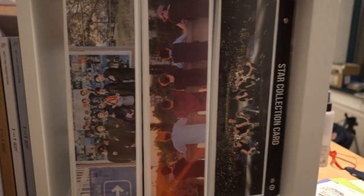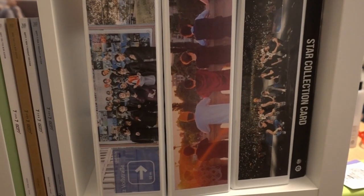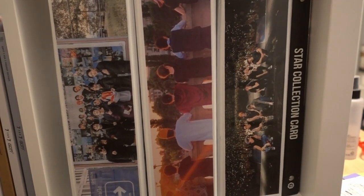Look at these pretty spines. And I will go into that now and show you my whole glory. And here the Star Collection binder. I bought this used on eBay. I don't use it, but it's just pretty for collection's sake.